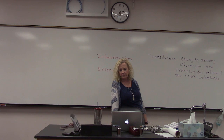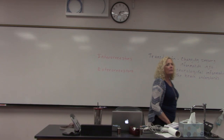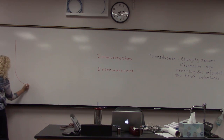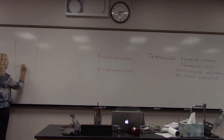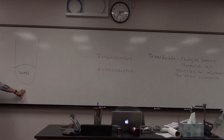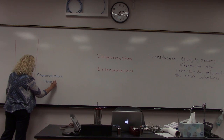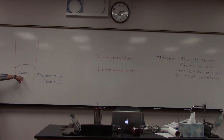Okay, so let's talk about the sense of taste, and then we'll get into smell. So this is somebody's tongue. Typically, on the tip of the tongue, we're able to taste things that are sweet. We have on the tongue chemoreceptors. These are specialized neurons that are able to pick up different chemicals from the foods that we eat. So there's special chemoreceptors in what we would call our taste buds. These have neurons in them, and these neurons are in particular going to be able to pick up sweet tastes.